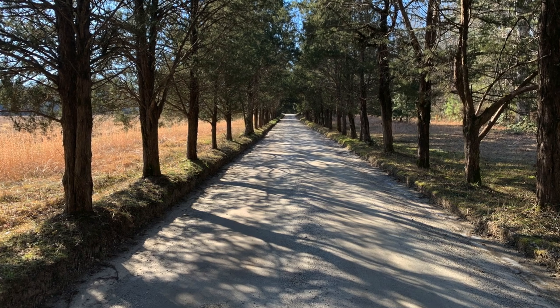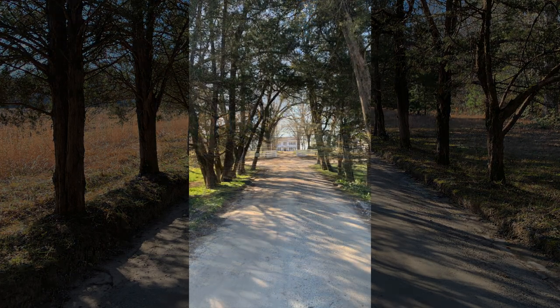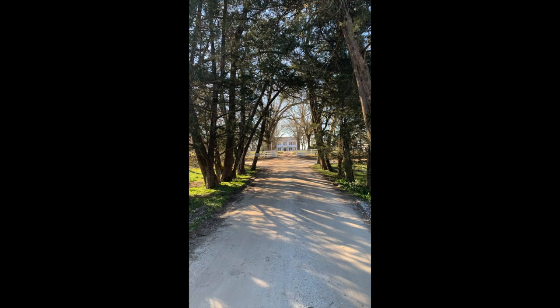Though it's only a 20-minute drive from Richmond City Center, Tuckahoe is tucked away down an almost mile-long gravel drive that transports you back in time.